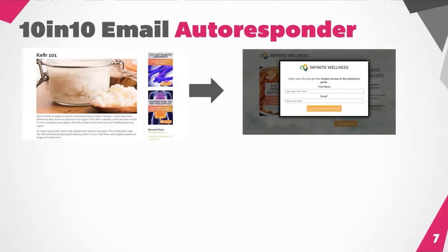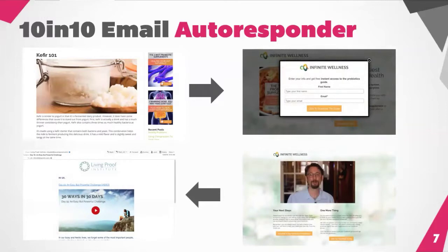Now, what happens next is that, I mentioned the thank you page that you see in the bottom right. That is your first touch point. You're officially now on the first date. You got their contact information. They have said yes to go on a date with you. So now you're on that first date. And 100% of the people that opted in for your lead magnets will see this video.